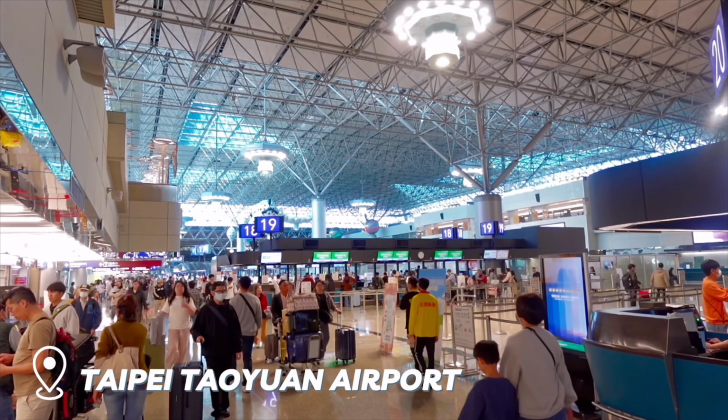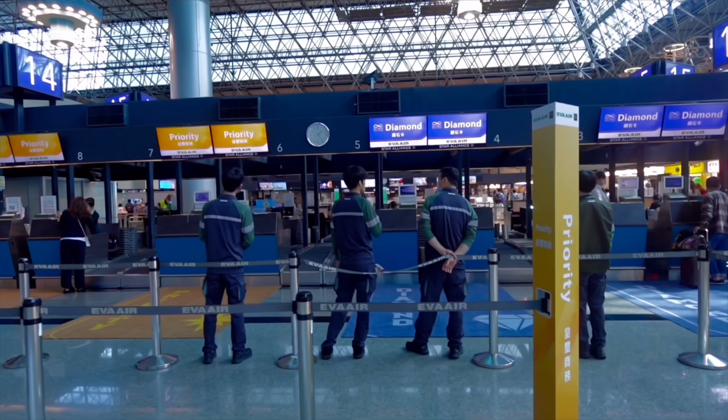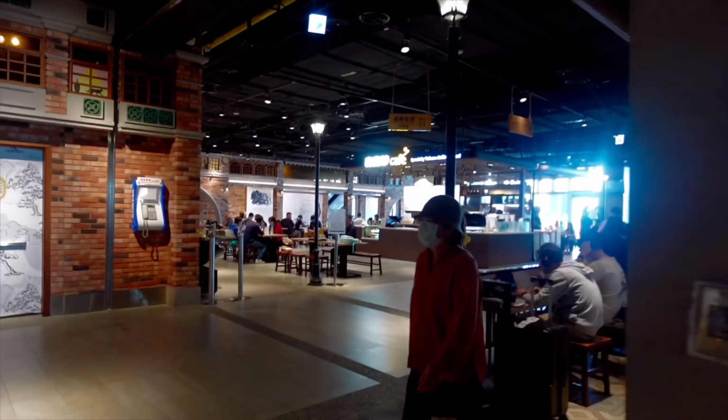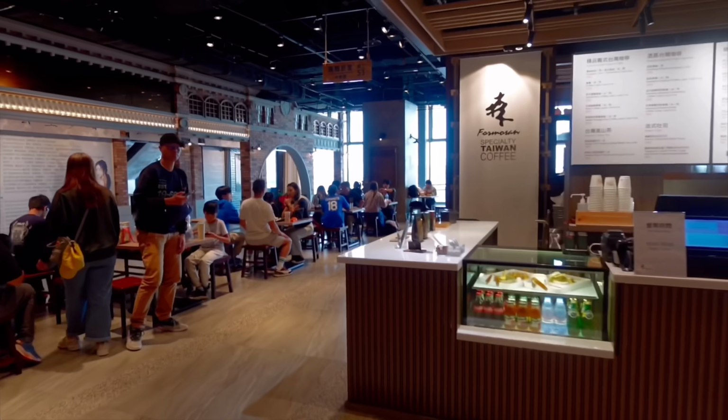Welcome to Taipei. It's my third time here in Taiwan, but my first flying EVA, who are based here. And now that I'm all checked in for today's flight across to Hong Kong, it's time to head to the roof of the airport to see something pretty cool.